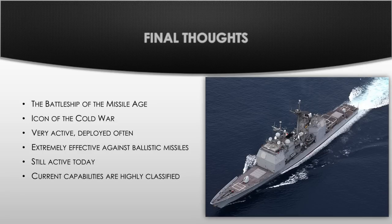Look at the activity we talked about with each one of these ships. They're deploying every other year in a lot of cases. A very active ship. If you're assigned on one of these, say goodbye to your friends and family because you're going to see them for very short periods of time between deployments. But the experience the sailors get on these boats is some of the best in the Navy.